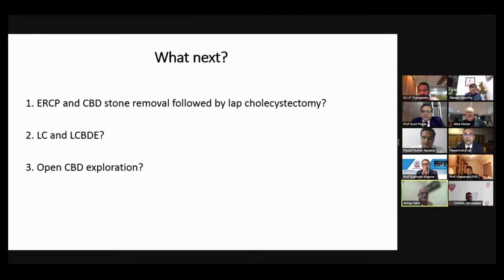The only challenge is that we are dealing with multiple large stones, 1 centimeter plus in size. Even with a liberal sphincterotomy, there could be challenges in their retrieval if you're not breaking them or they are not crushing very easily. That was the only thing. But yes, we'll go with Dr. Sunil's choice of going for a second ERCP.